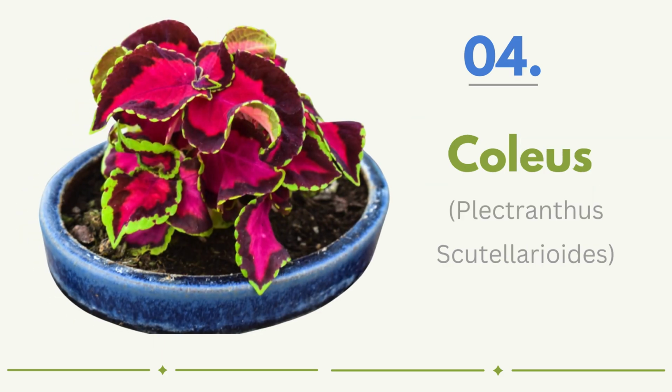Now, if you want a plant that brings straight-up color to your space, look no further than Coleus. I mean, just look at these leaves. Reds, purples, greens, yellows. It's like nature's own abstract painting. This one's a total eye-catcher. And the best part? It's super easy to grow. Give it bright, indirect light. Keep the soil slightly moist. And it'll reward you with non-stop color. Plus, if you're into experimenting, this plant does great both indoors and outside.